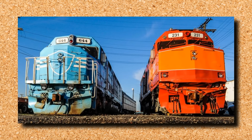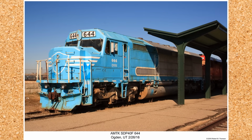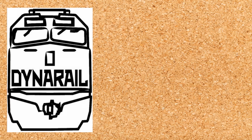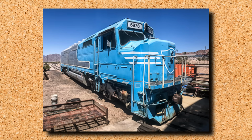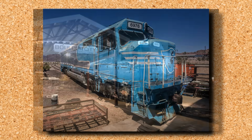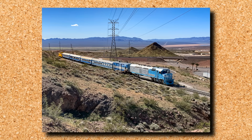The 644 was now lettered for DYRX and was intended to be restored to its original Amtrak appearance. 644 and 231 then sat stagnant for several years until January of 2019. DYNARAIL, in conjunction with the Nevada State Railroad Museum in Carson City, moved the engines to the museum to be restored to operation. In June 2019, 644 was renumbered back to 6976 to honor its BNSF heritage. In late 2019, the unit ran under its own power once more, with more successful tests continuing into early 2020.